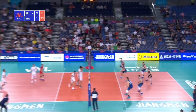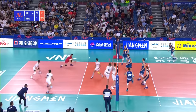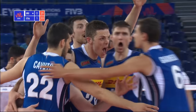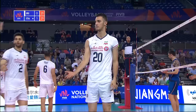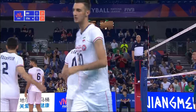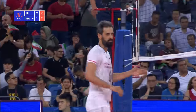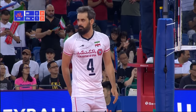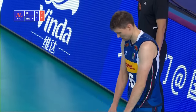On we go then. Iran with a service. Amir Gafour's delivery. Nelly goes cross court. Shallow angle. Really well landed. Really well landed that by Gabriele Nelly. It's a difficult shot to register that because you haven't quite got the room to work with if you go short across court. Cut down has to be narrower. The angle has to be narrower.